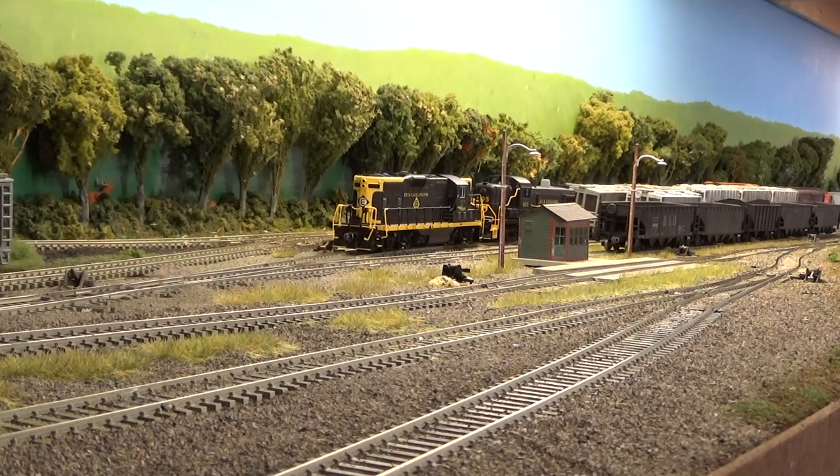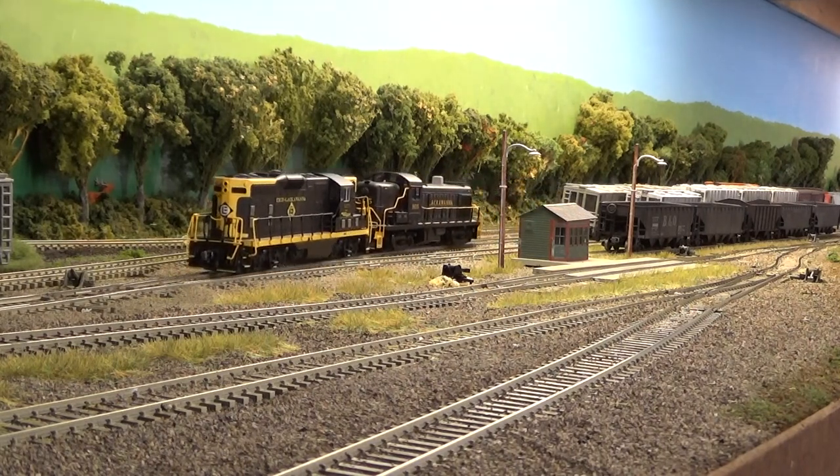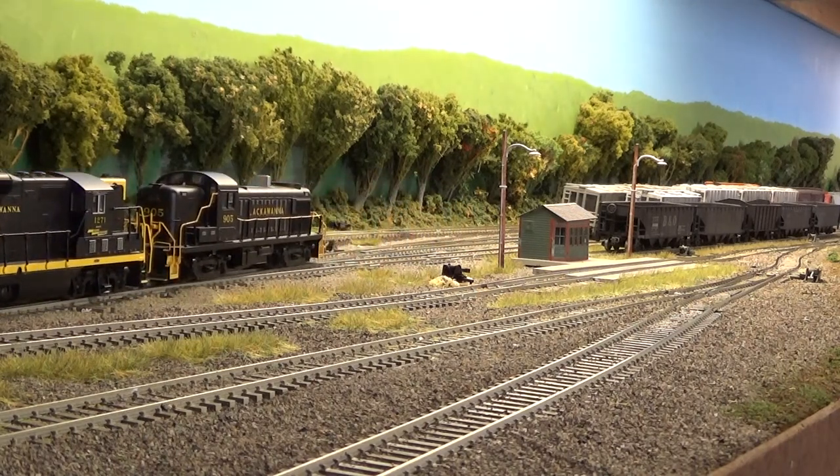Brakeman's pulled the pin. I'm going to line it. He has us lined out. Down the lead. Okay, now we're going to go back and we're going to run through track five.